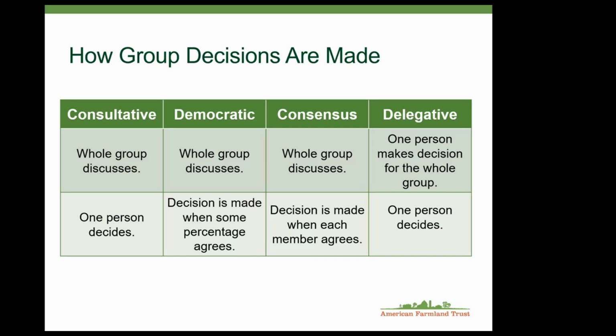Often, in a farm transition, a mix of group decision-making processes is used. You may use some or all of the following processes as you work together to reach agreement. Let's go through the processes. Consultative. A decision is made by one person after the group has discussed ideas and potential solutions.